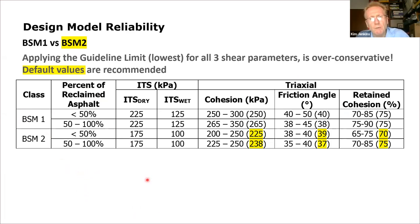What's new? Okay, first of all, these yellow values are the default values that would be recommended when you're doing the design, the ones in parentheses. The second thing, what is really new in terms of our evaluations, comes back to what I said right in the beginning, is that RAP, or reclaimed asphalt, is considered as a very important component. And now it's even a differentiator in terms of performance and shear properties. So we have two different classifications of a BSM1. The one is made with, let's say, a thin surfacing, so it's less than 50% of RAP in the mix, whereas the second possibility is where you've got, yes, getting into really deep asphalt layers that are recycled. They're distressed more than likely, and then get recycled.